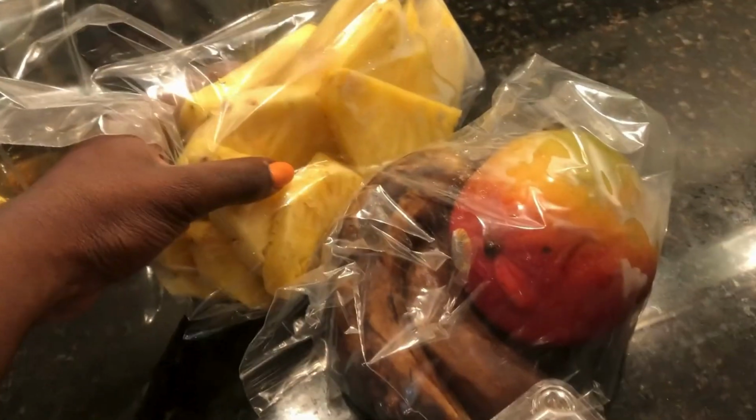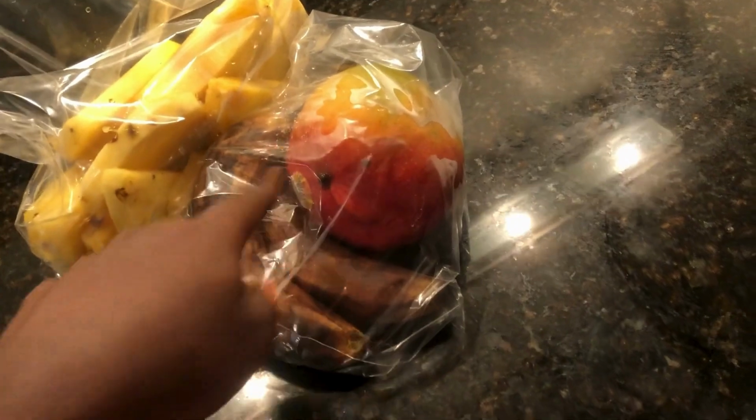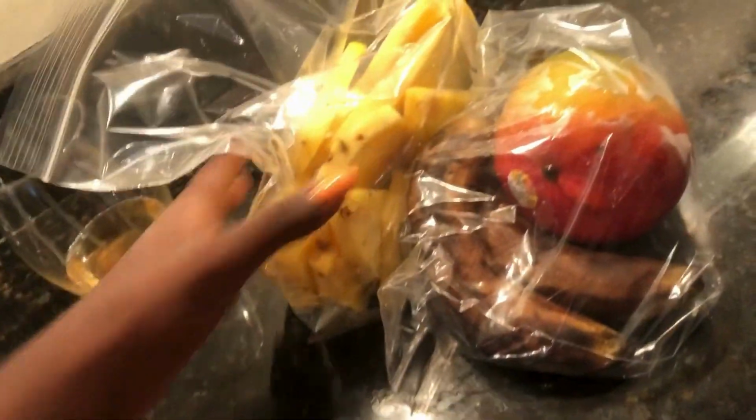So we have pineapple just cut up. I have mango, some ripe banana. So I'm trying to plan the smoothie just to free up the fridge space down here and bring where I'll be upstairs.